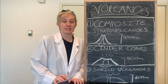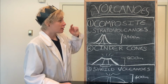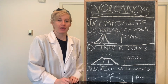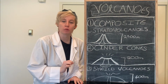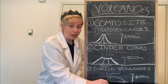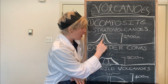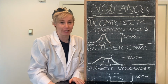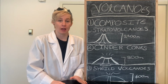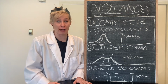Okay, let's talk about the different types of volcanoes. There are three basic types of volcanoes. Number one, we have a composite volcano or a stratovolcano. This is probably the kind of volcano you picture when you picture a volcano. They're very tall, about 2,500 meters high, and they look like a mountain like this, and the lava erupts and bursts into big volcanic eruptions. I did a report on this kind of volcano when I was in grade 7. Mount Fuji in Japan and Mount Vesuvius in Italy are examples of stratovolcanoes.